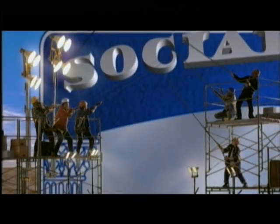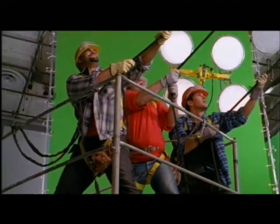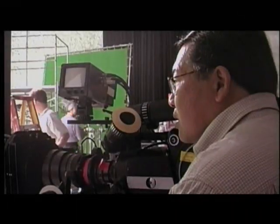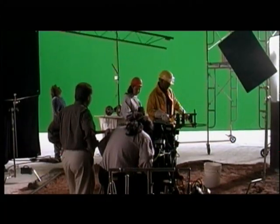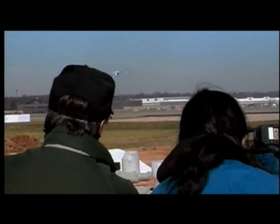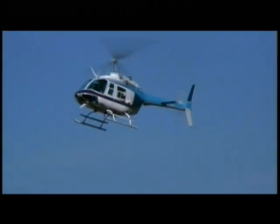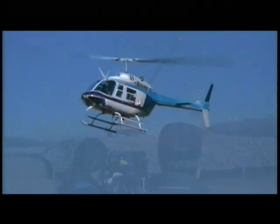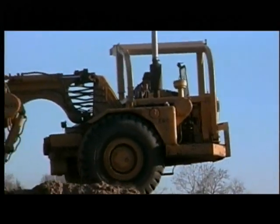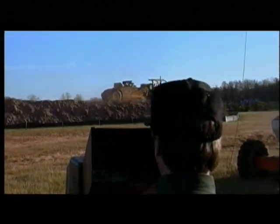For the spot entitled "The Future of Social Security," each of the workers building the Social Security card was filmed individually on 35mm by Arthur Eng, and later combined with all the other elements in a computer. The sequence with the helicopter was filmed at an airport, with the helicopter flying close to the ground, with the blue sky behind it. The cranes and earth movers were filmed the same way, by placing them on top of a dirt mound high enough above the ground in order to have the blue sky behind them.